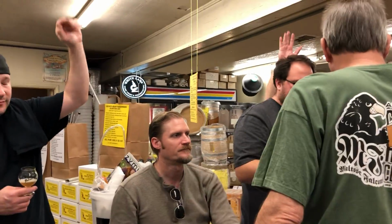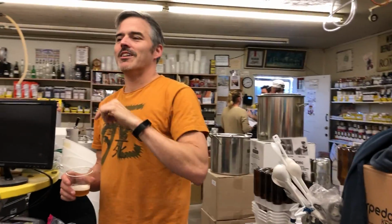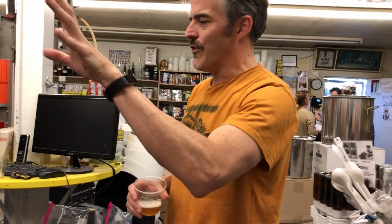Quickly, before we move on from this, between the first two that we had, the Dark Mild and the Galaxy Pale here, how many people prefer the Dark Mild? I think that's the majority of the hands. Oh, you like the Galaxy? I like the Galaxy. So we got two votes for the Galaxy as best.